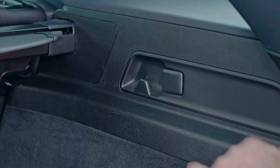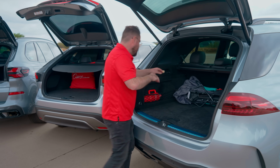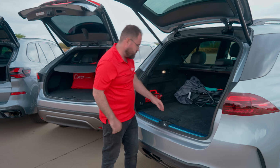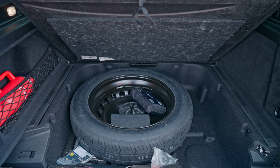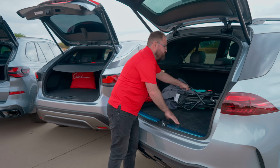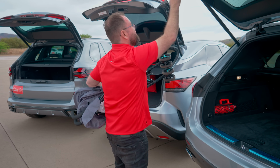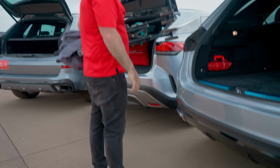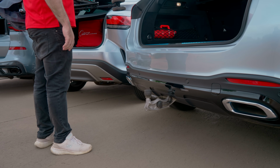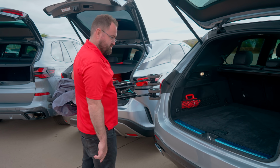You've got a 12-volt socket, and you don't have remote seat release. So you have to lean over to release the seats, which is a little bit of a faff. They fold down 40, 20, 40, and then you've got a full-size biscuit spare under there. So a little bit barren in the back of the Merc, but electric tailgate, very nice. Oh wait, hang on a second, tow hitch. Something's happening. Oh, hello. It appears. Tow hitch makes a lot of noise.